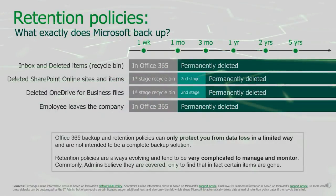Microsoft provides some default retention policies for your email, SharePoint, and OneDrive for Business data. Email deleted items are purged after 30 days. SharePoint and OneDrive data is first sent to the recycle bin before being permanently removed after 90 days. If an ex-employee's account is removed, then their data is permanently deleted after 30 days.